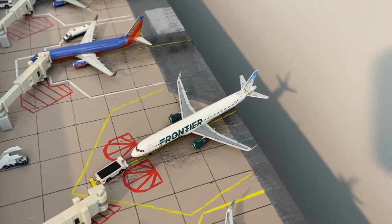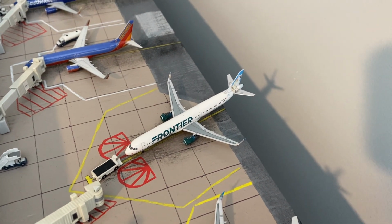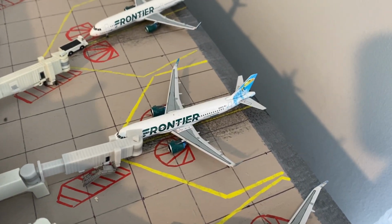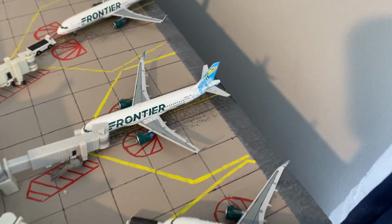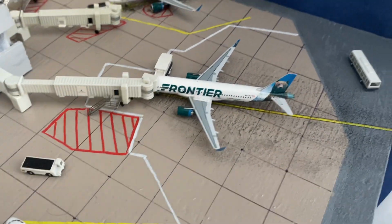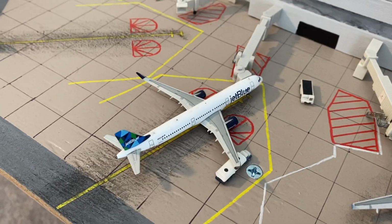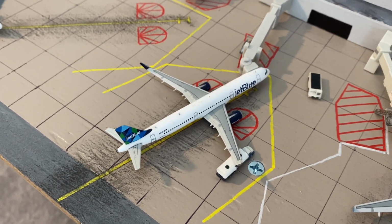Next up is a Frontier A321, Courtney the Cougar, going to West Palm Beach. Sunny the Kyle Lizard, which is an A320neo. This one will be going to Charleston. Poppy the Prairie Dog, A320neo, will be going to Las Vegas. And then Griswold the Bear, which is just a regular 320. This one's going to go to Savannah. Next up is the JetBlue A321. Just came in from Fort Lauderdale, and then we'll be going back out to Fort Lauderdale.